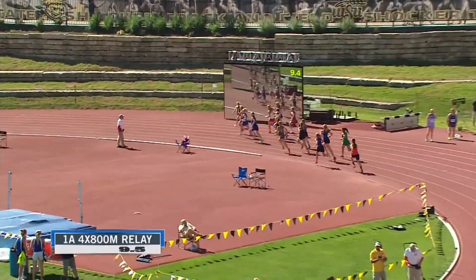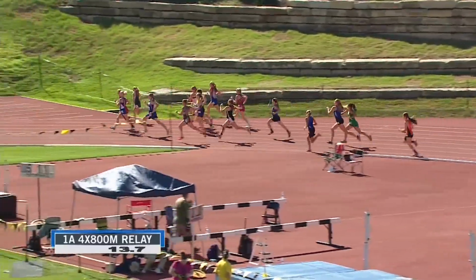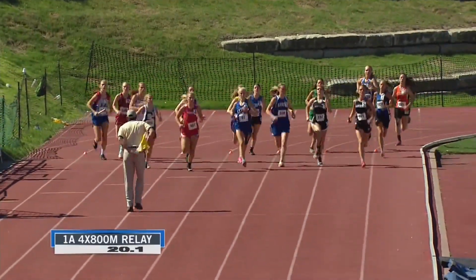Class 1A will be followed, of course, in girls by 2A and on through 6A before the boys take the track. But it's a little bit different for the lead leg as opposed to the follow-up runners, because they'll stay in their lanes for a while. Rod, talk about how that'll all work.